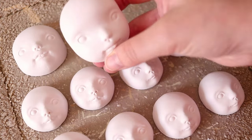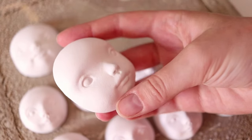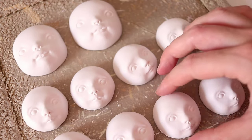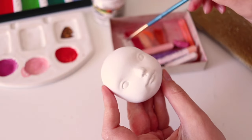Back at the studio and now it's time to start working on a new Etsy order. I made these faces yesterday. Two of them are for the Etsy orders and others for Christmas dolls I'm preparing early. So I hope to paint a few of them before lunch.